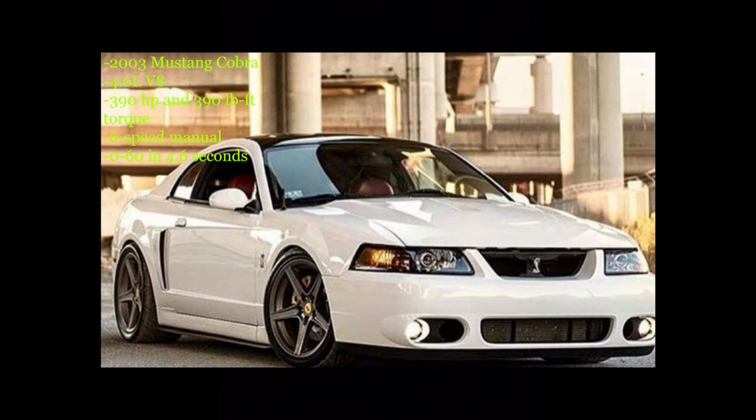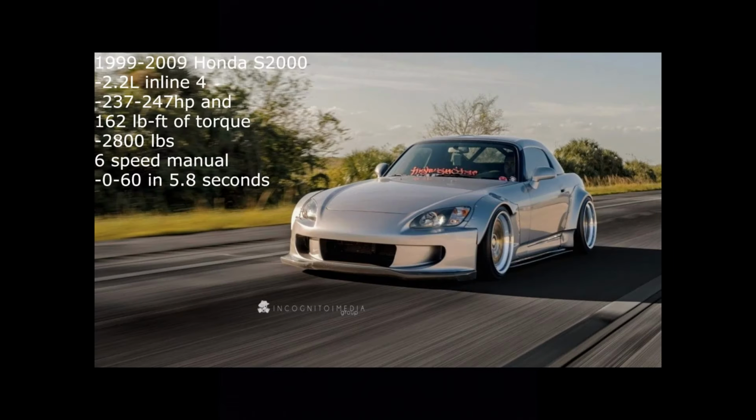With it being a Mustang, aftermarket support will be enormous. Parts and maintenance for this car will be very affordable, so if you're willing to spend near 20K for a Mustang Cobra, you will not be disappointed. The Honda S2000. The Honda S2000 is one of the rare examples of a rear-wheel drive Honda.